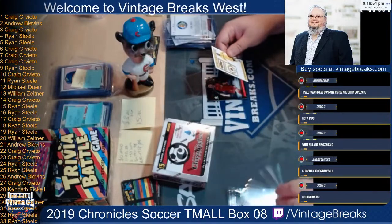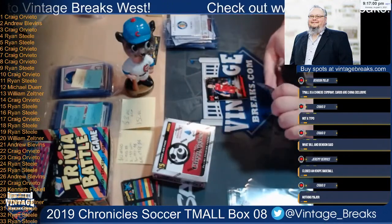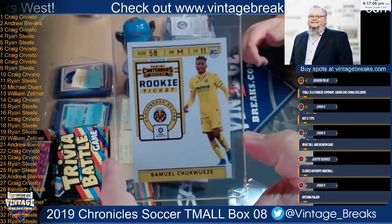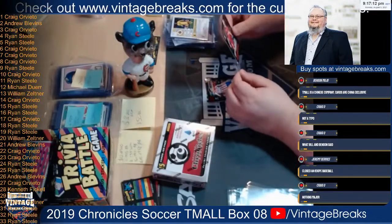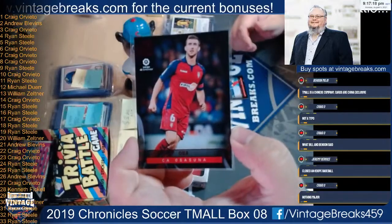Rookie ticket for Samuel Chukwueze. Spot 25 also for Mr. Steele. Really good looking card though. Samuel Chukwueze. 26 for Andrew Blevins. We've got Oyer. Just somebody with one name. Oyer.